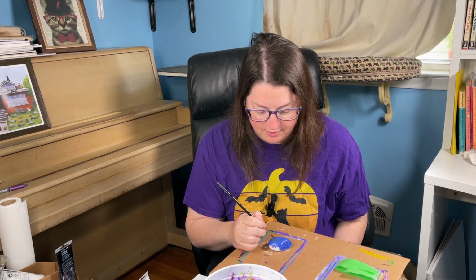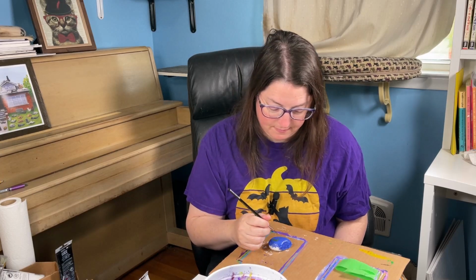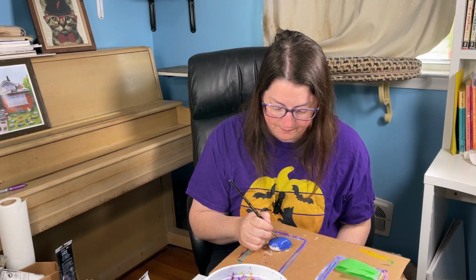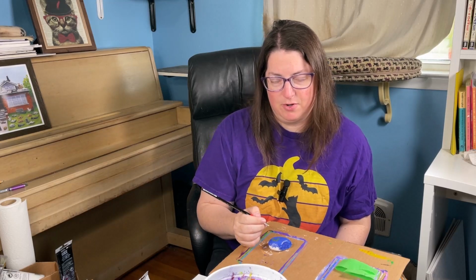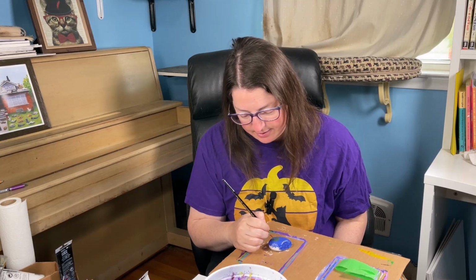So I'm trying to make an evergreen tree here, but I don't know how successful I'm being. So these rocks, after they're painted, I like to hide them in the park near me when I go for a walk in the woods. It's kind of a community thing here where people hide rocks. This is not looking like a tree at all.